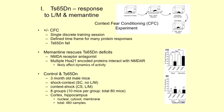And this is obviously a good task for the TS65DN, because they fail, right? And this is work from Alberto Costa's lab several years ago now, and this is the time spent freezing when the mice were allowed to explore and then given a shock and then returned to the cage. And the control mice froze about 45% of the time on re-exposure. The TS65DN froze less than 20% of the time. However, when they were given Memantine, they froze at a higher level and at a level that was statistically not different from the level of freezing in the untreated control mice.